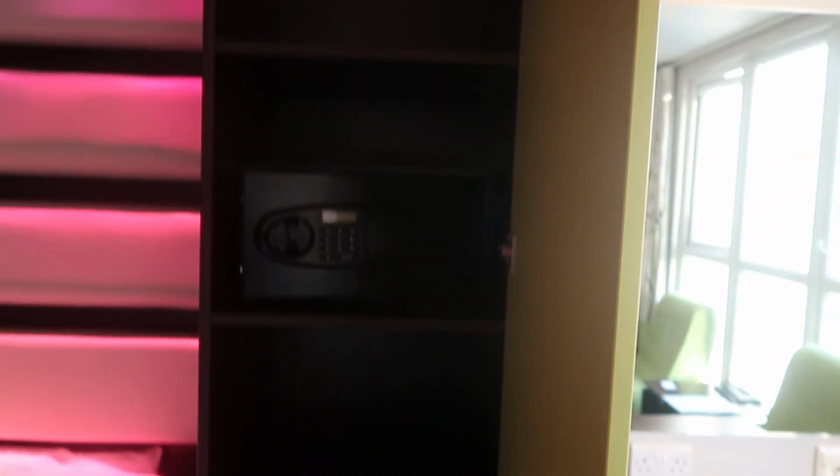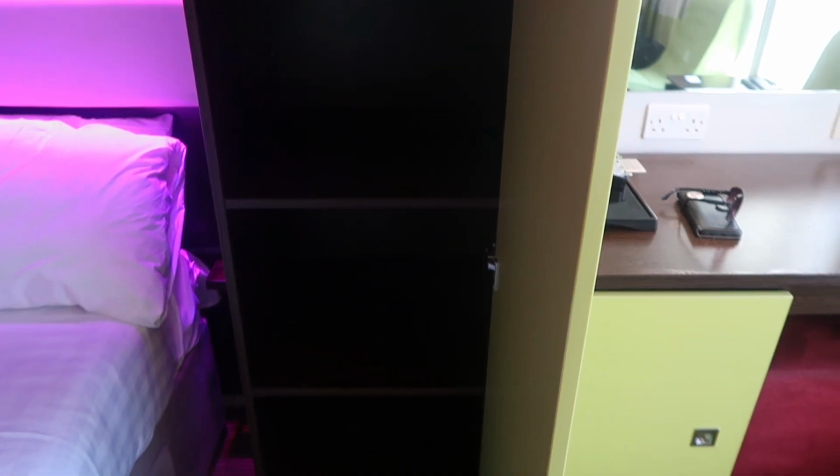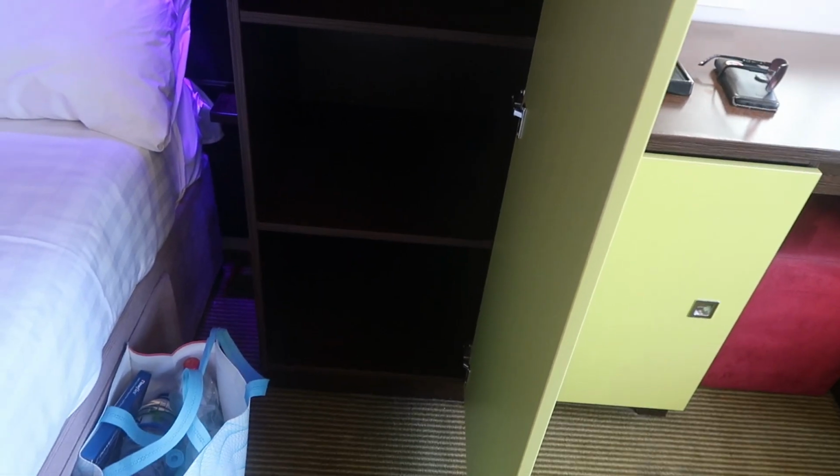But next to that is a very large wardrobe with lots of shelving space, which I'm very happy about. I wasn't sure what to expect, but that is fantastic. I can hide all of our food and we can hide our clothing without it making the room messy, because there is only that space there.